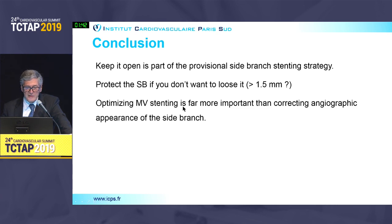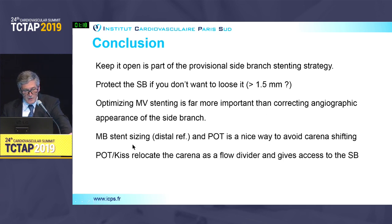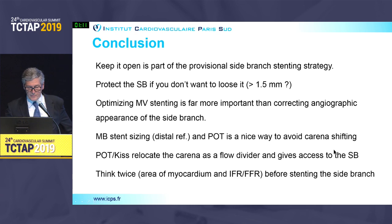Optimizing main vessel stenting is far more important than correcting the angiographic appearance of a side branch, and we have many cases where you have a short lesion of the side branch which is not significant by FFR. Main stent sizing according to the distal reference and POT is a very nice way to avoid carina shifting, and we underestimate this problem. And POT kiss relocates the carina as a flow divider and gives access to the side branch. And finally, think twice before stenting the side branch.